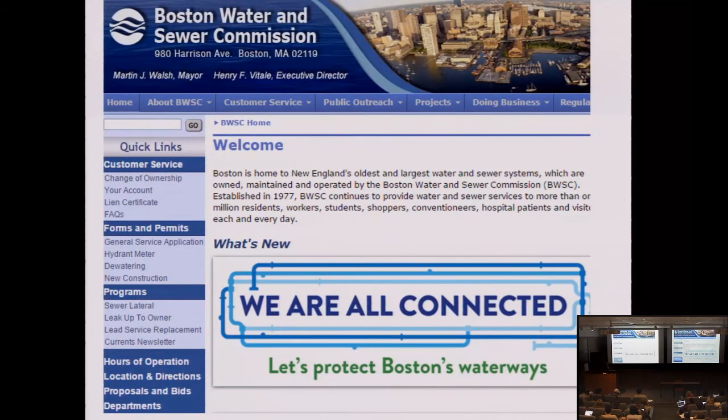So in '85, Mass transferred possession and control of the operation of this to the Mass Water Resources Authority, and so it has governance over all of these transmission lines throughout the metropolitan area.